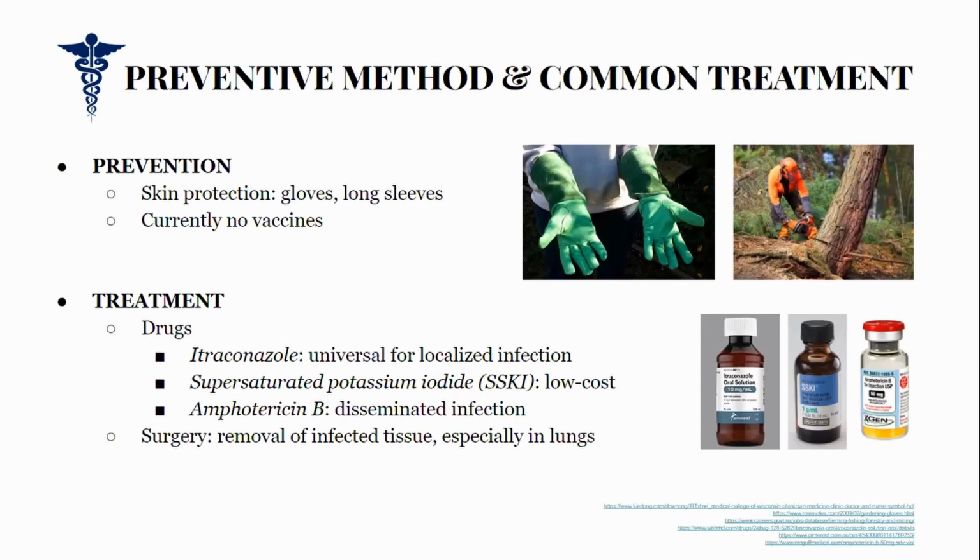Amphotericin B is an intravenous drug used in disseminated cases when the infection spreads to other parts of the body. It creates autooxidation in the cell membrane of the fungus and releases free radicals to kill the infecting cells. These free radicals are also lethal, however, so it is administered usually in the beginning phase of therapy until conditions improve, and then treatment is switched to itraconazole.